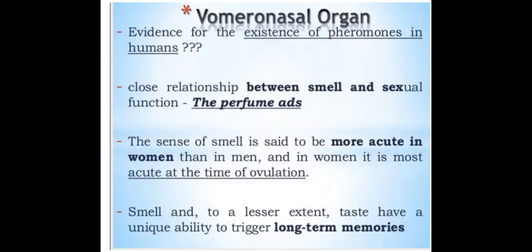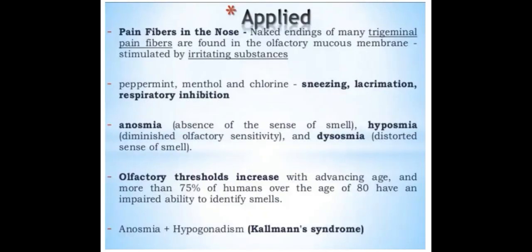Vomeronasal organ: evidence for the existence of pheromones in humans. Close relationship between smell and sexual function. The perfumers. The sense of smell is said to be more acute in women than in men, and in women the most acute at the time of ovulation. Smell and to a lesser extent taste have a unique ability to trigger long-term memories.